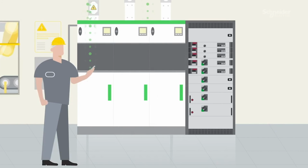Digitize your assets through modernization to improve operational efficiency and business resiliency. Start today.